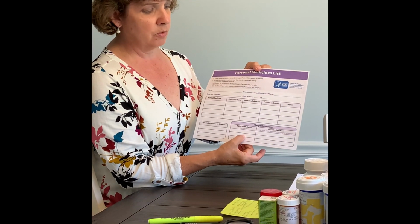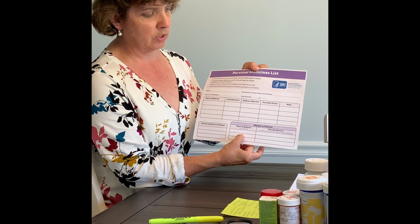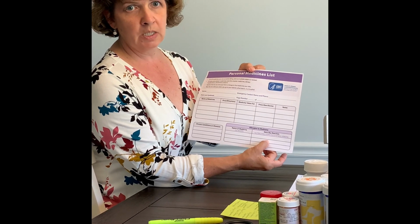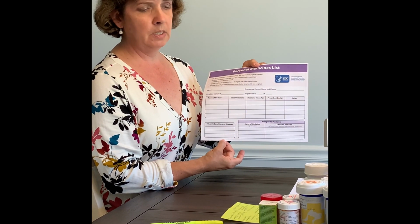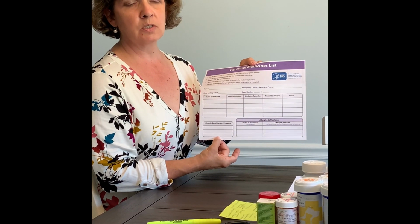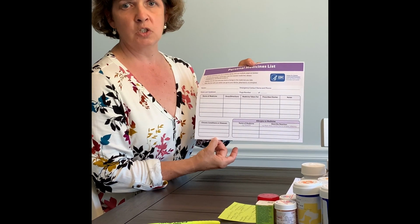If you are allergic to a medication, it's very important to write down the type of medication that you're allergic to and what kind of reaction, because you don't want someone prescribing a medication that you're allergic to. And also all the medical conditions. If you have high blood pressure, diabetes, osteoporosis, write down all your medical conditions. It's really important that people understand why you have certain medical issues.